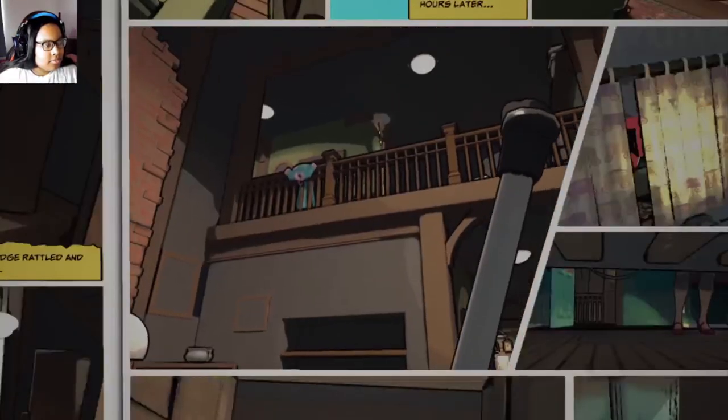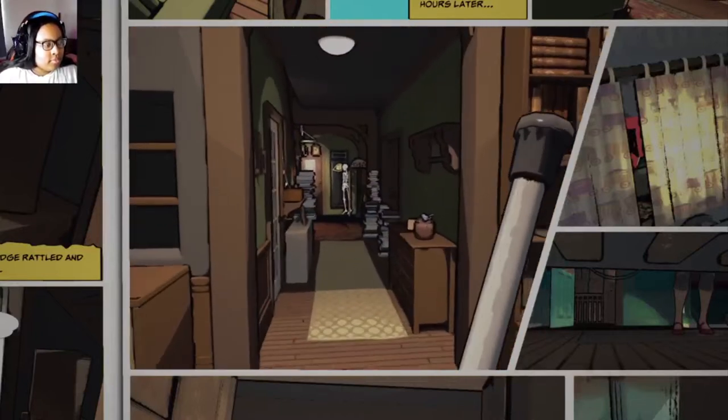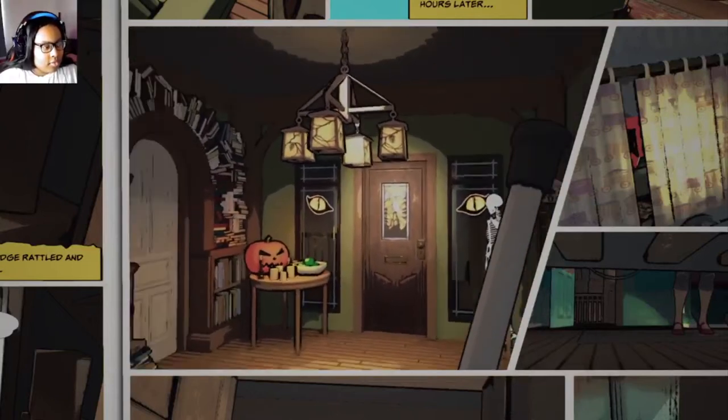Interesting scream he just made. So, what's that? So I'm assuming it's Halloween from the decorations. I see, like, yeah, pumpkin, skeleton. It must be Halloween.